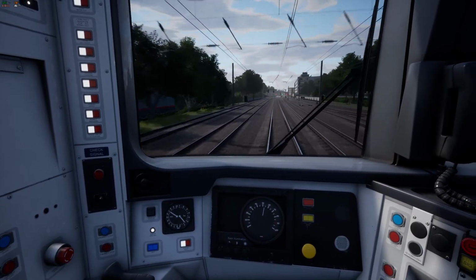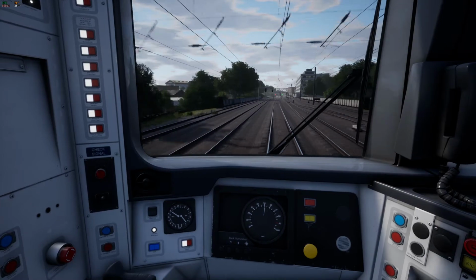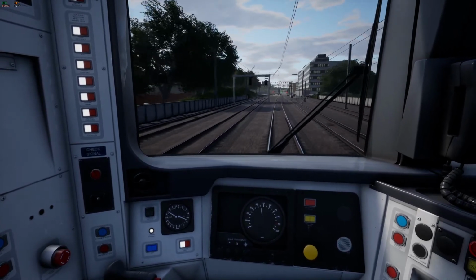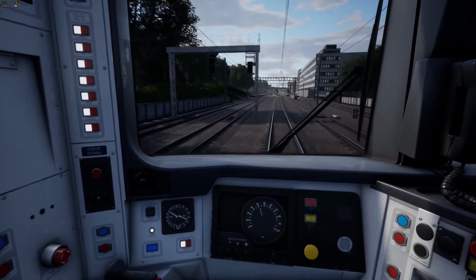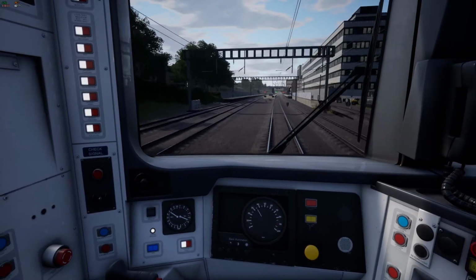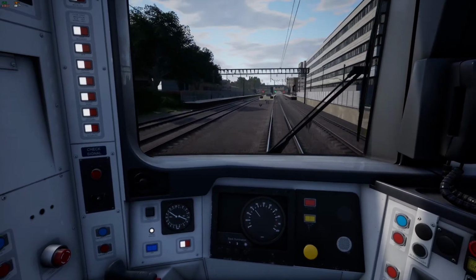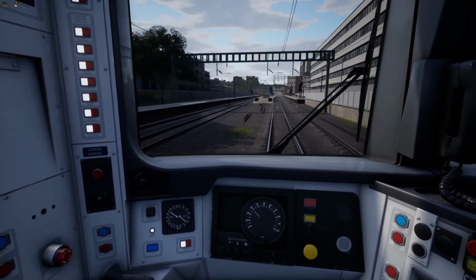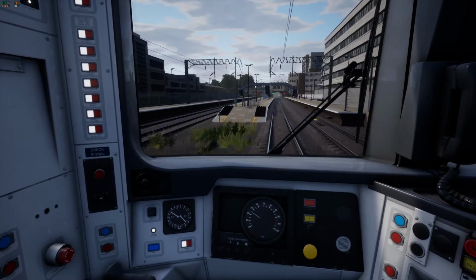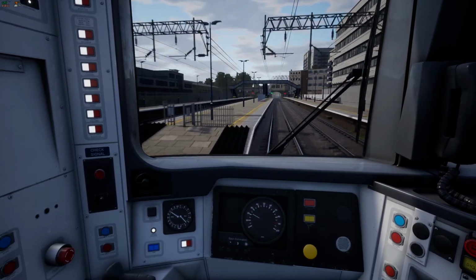I'm now just going to use a little bit of second step braking, because I feel like we're not quite bringing our speed down quick enough. So just a little tap on the second step there, and as we come into the station I'll be putting it back into step one. At Hayes and Harlington we'll be aiming to stop yet again at the S-board marker at the end of the platform.